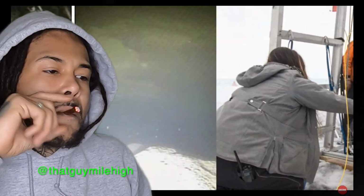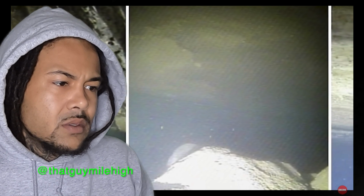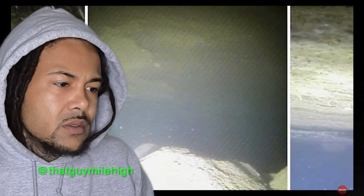And they saw this. Hold your breath. This is the first time we've ever seen the grounding zone of a massive glacier. There's only 1 meter of space between the bottom of the glacier and the rocky seafloor.